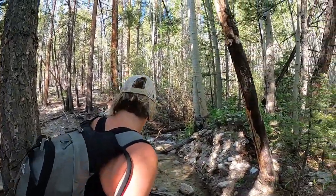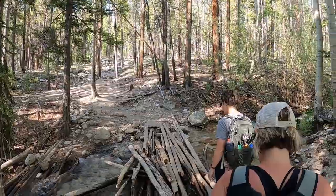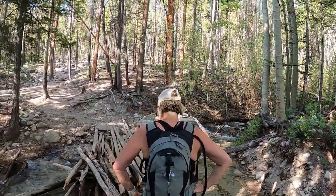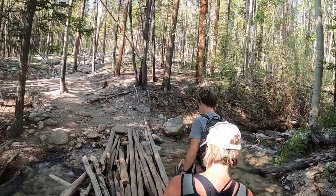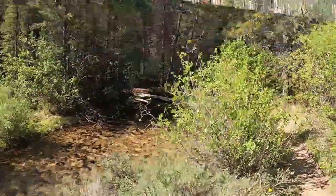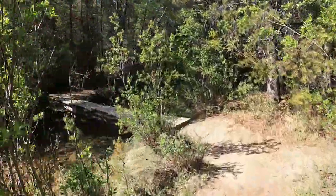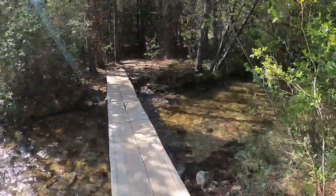Oh, somebody built a bridge for us. Thank you to the bridge builders. We need to get pictures for our Relive. Go ahead, cross. Let's go. Move it. Another sweet water crossing. First we thought we were going to have to walk across, and then we found this little bridge.